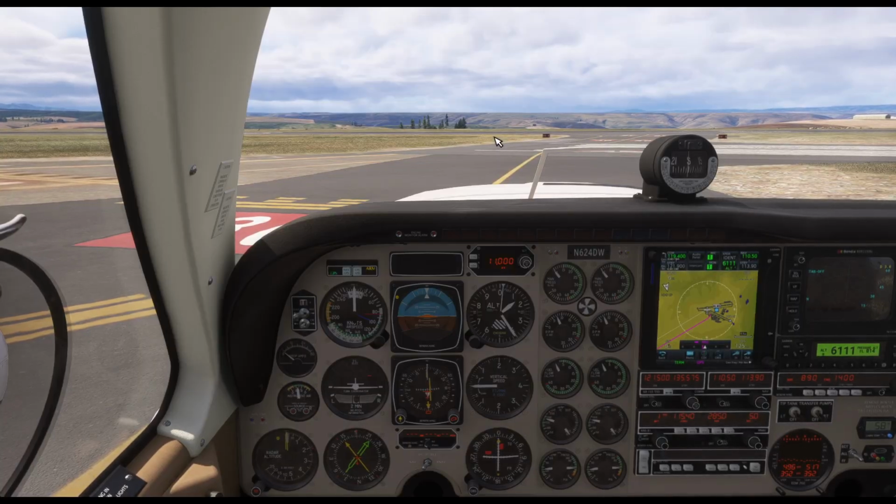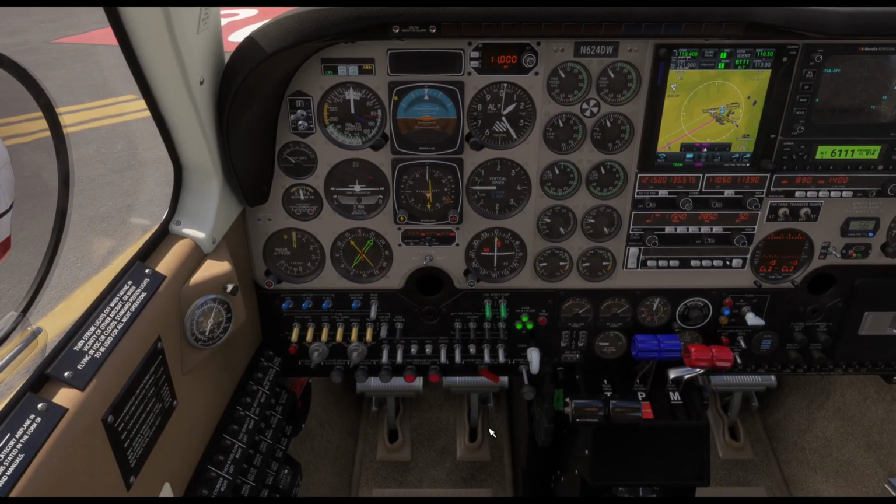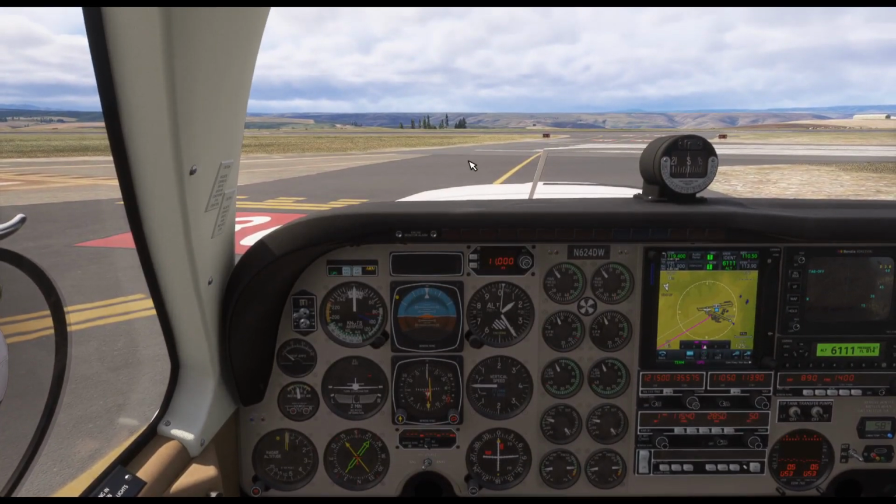Okay, so runway heading is actually, it's runway 30, but it's actually 297. So I'll put the heading bug on 297. We're going to go 1 notch of flaps. Taxi lights are coming off. Landing lights are going on. And strobe lights are coming on. We are ready to go.